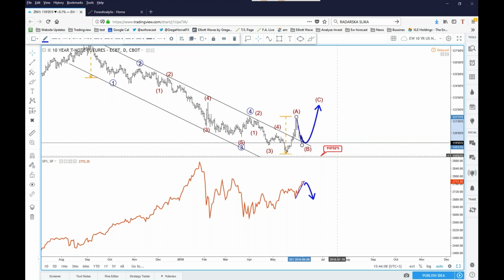So a bounce should be expected, and if this really comes into play, I think that obviously the S&P 500 could face limited upside here. That's why I'm also focused on dollar yen, where I think there is potential to see a reversal lower.